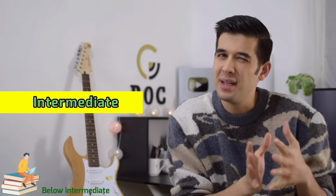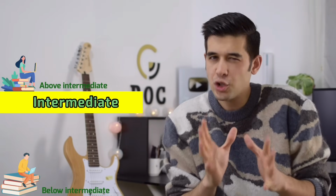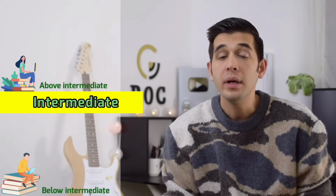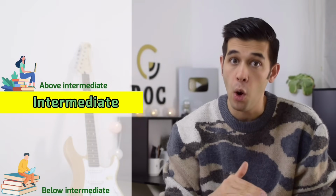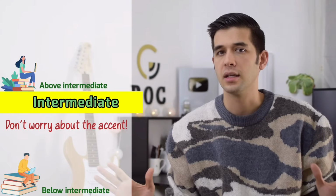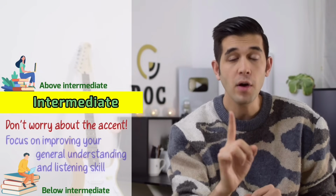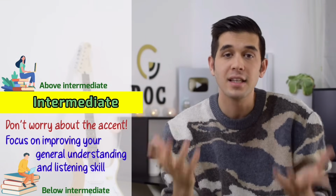So, first of all, what is your level? Well, you should consider two different levels: below intermediate level or above the intermediate level. Which one are you? If you belong to the first group, whose level of English is below the intermediate level, you should not worry about the accent. So forget about the accent. First of all, you should focus on improving your general understanding and listening skill.